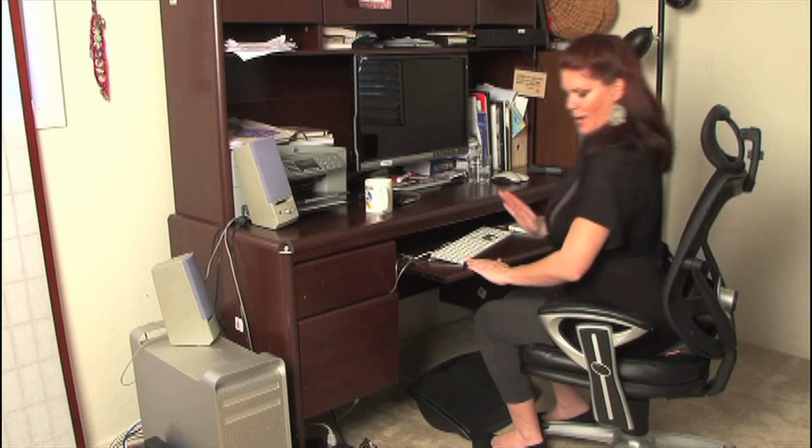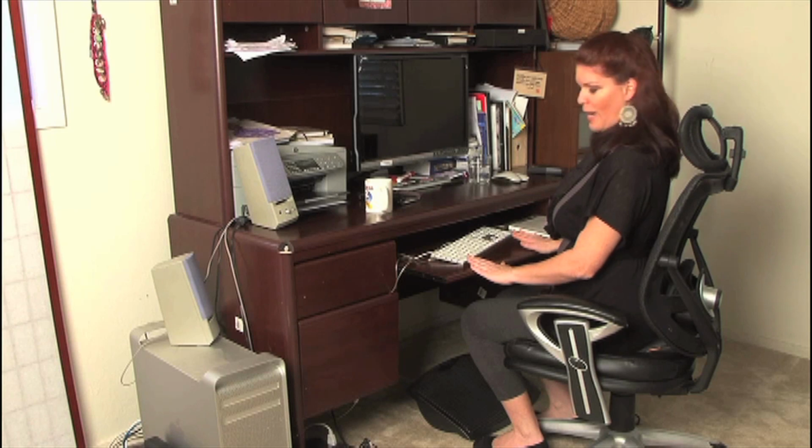First thing we're going to look at is the office chair. You don't need an expensive office chair, you just need one that fits you, and so you need one that's going to be adjustable. The first thing to look at is the height of the chair relative to the keyboard. I don't want my hands up really high. I want them angled down, at least lower than a 90-degree angle.